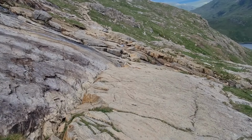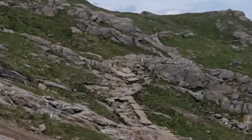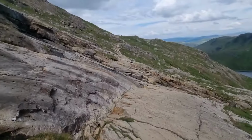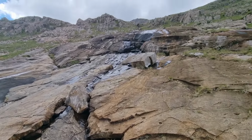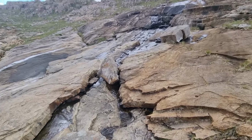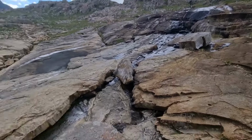Okay then. Who stole the path? It's just a giant slab. And I'm going to get over there. I guess I'll just go ham straight over it then. Tell you what though, it kind of looks like the savannah, doesn't it? Or that's what I would imagine the savannah to look like, obviously without the little waterfalls and all the wetness.